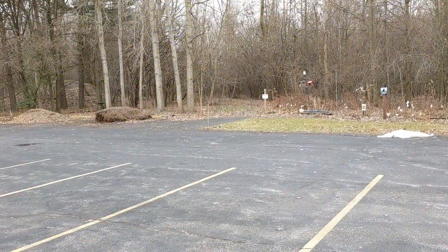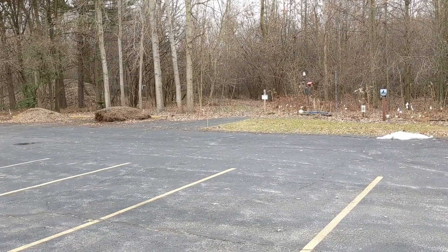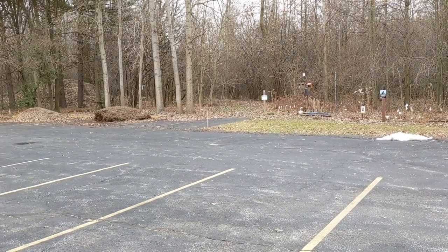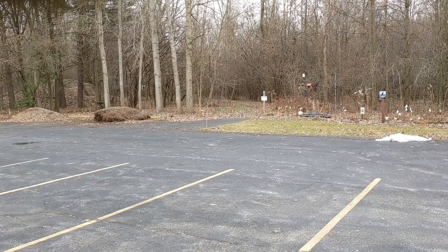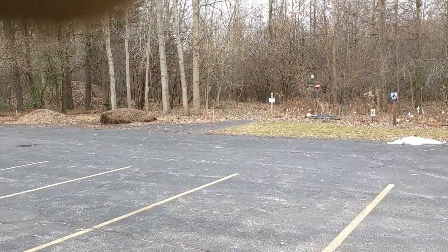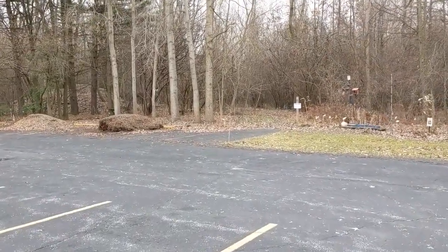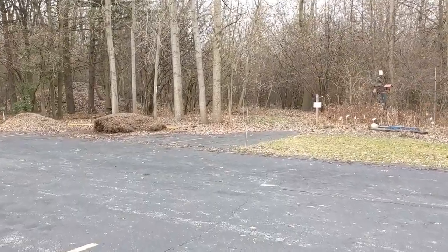We are at the CITWC Nature Park at the church in Toledo, Westside Community Church in Toledo, Ohio. One of the access paths to the nature park trails is the main access trail.